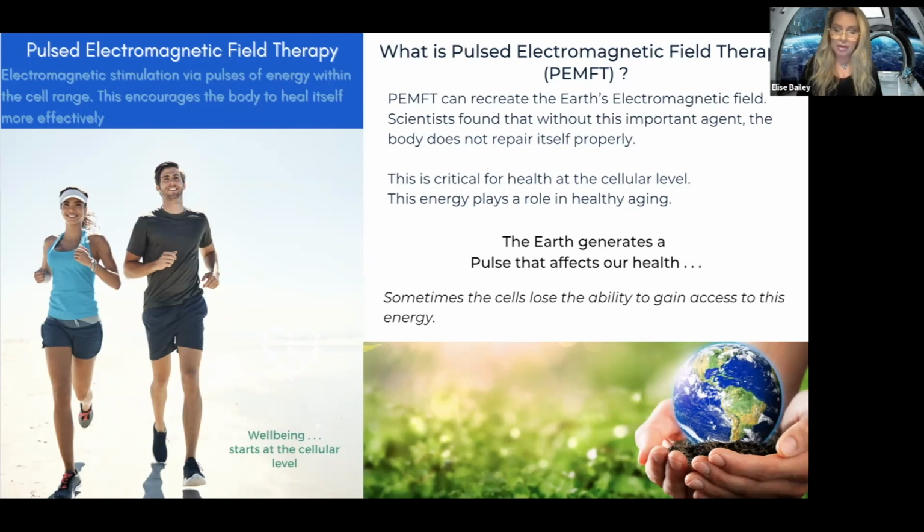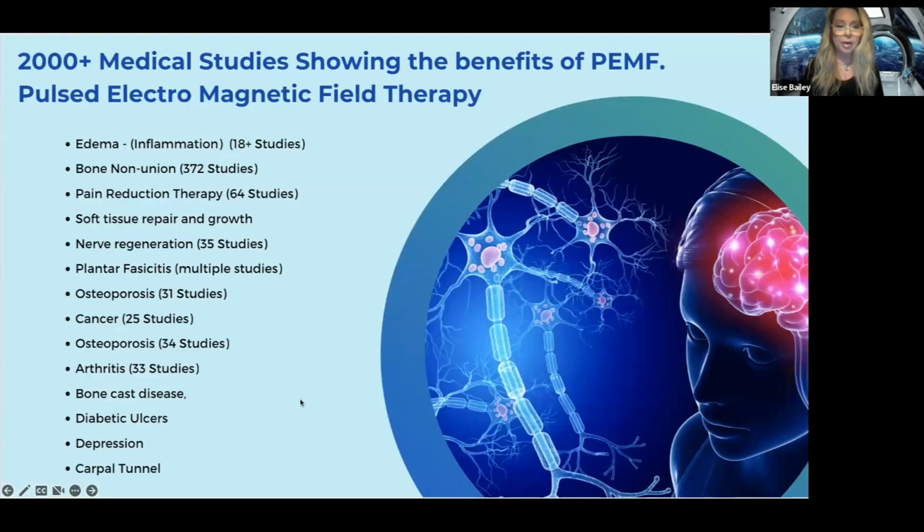So this is something that's really been researched, and there's a lot of hard science behind the importance of PEMF, pulsed electromagnetic field therapy. There are a lot of different studies, actually 2,000, no, it's like 10,000. But anyway, we have a low estimate here. And you can look up all of these different areas and find a lot of really good hard science behind PEMF.